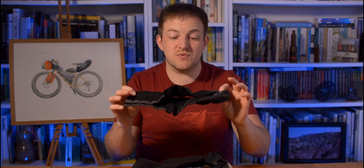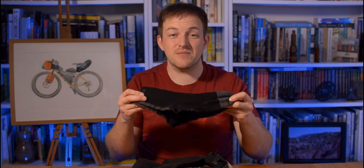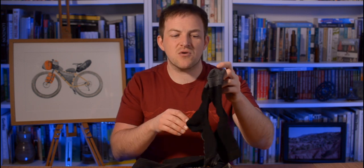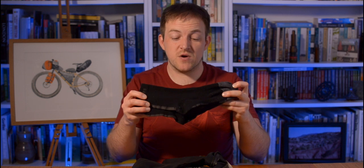I crossed Iceland with just these socks, and yes, I had cold feet and they went a little bit wrinkly at the bottom. Many people recommended talcum powder, putting certain creams on there. So I've had lots of top tips, which I have tried.